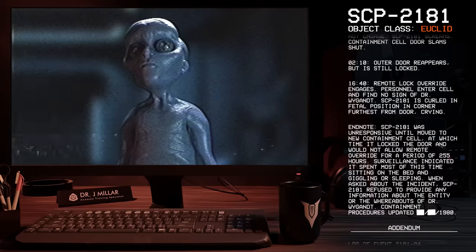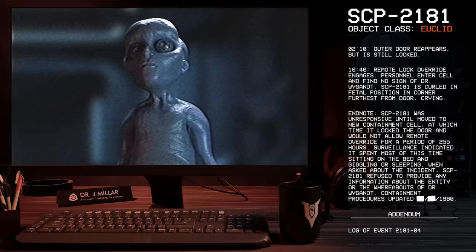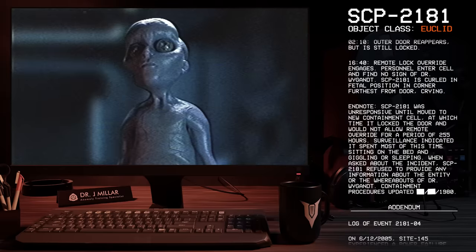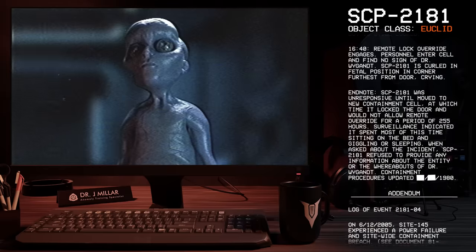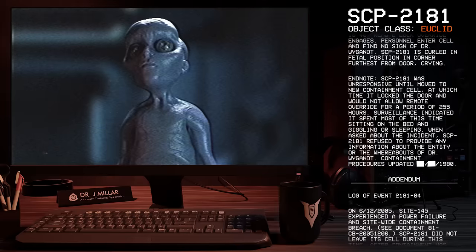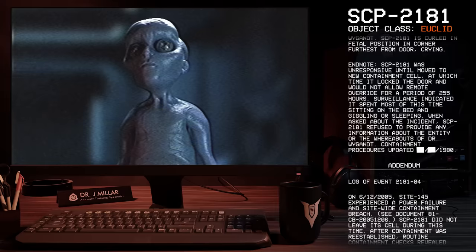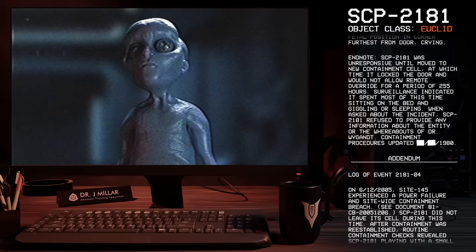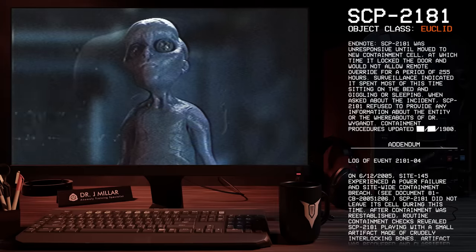SCP-2181 was unresponsive until moved to new containment cell, at which time it locked the door and would not allow remote override for a period of 255 hours. Surveillance indicated it spent most of its time sitting on the bed and giggling or sleeping. When asked about the incident, SCP-2181 refused to provide any information about the entity or the whereabouts of Dr. Wygod. Containment procedures updated.